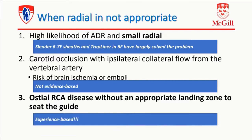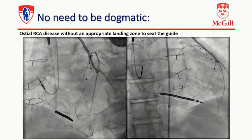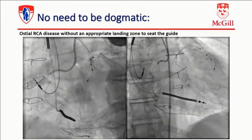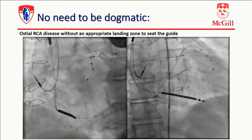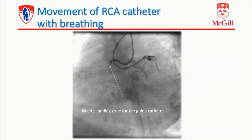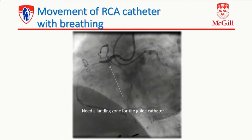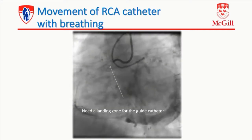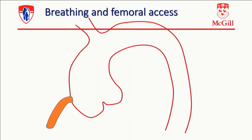And I'll show you why I've completely abandoned the radial approach for ostial RCA. So you see, in that case, you've got a femoral guide in the RCA. And this RCA doesn't move. It's quite stable. But with breathing, if you're from the radial, you can look at the tip of the catheter tipping down, tipping up. It's just the nature of where it's coming from. So if you don't have that landing zone, the guide may disengage just with breathing.